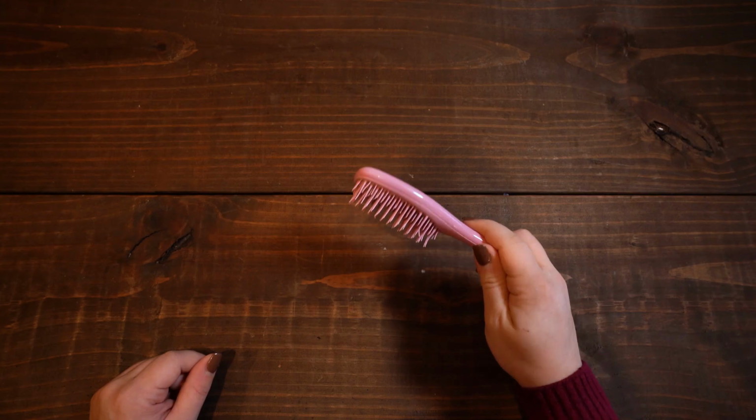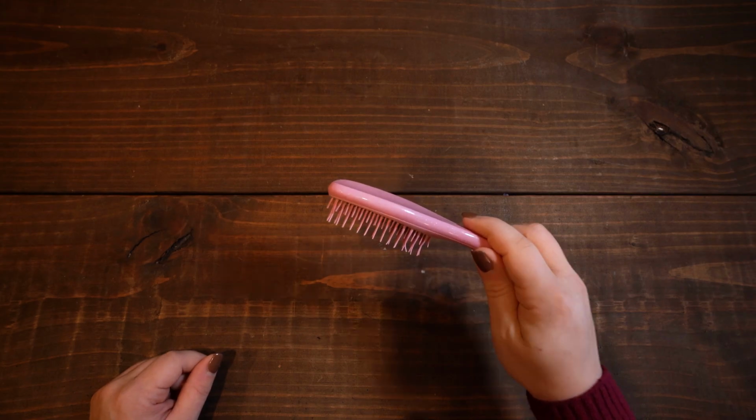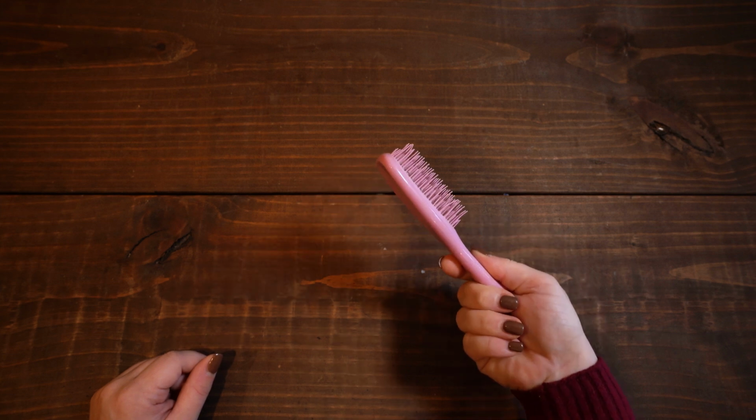So this next item may seem pretty obvious, but you're gonna want a good travel hairbrush. My personal favorite is this mini Tangle Teeser. As you can tell, it's very loved. It's probably pretty gross to look at, but I've been using this for a couple of years now.